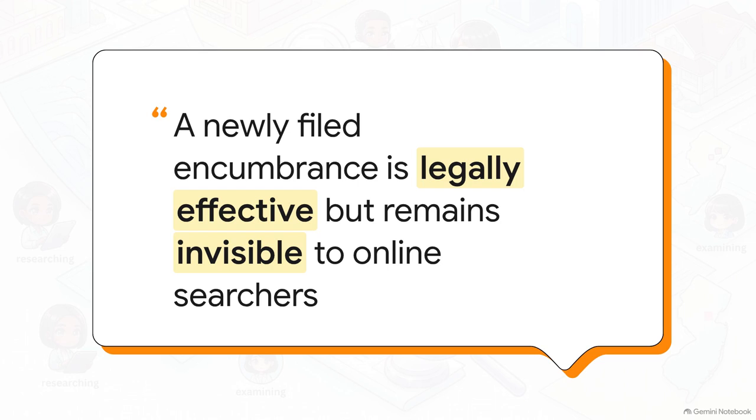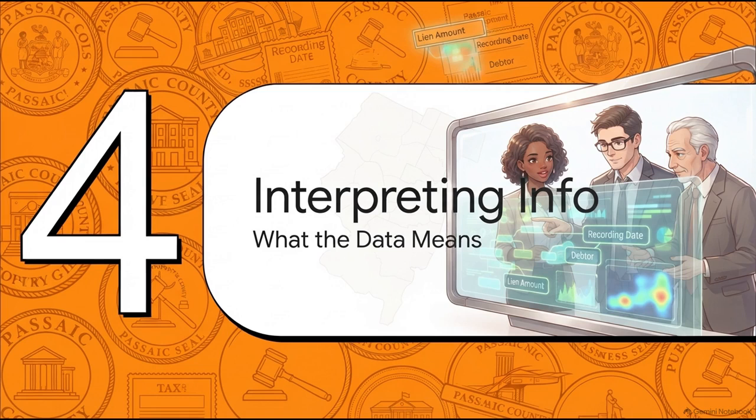During this gap period, a newly filed lien is legally effective, but you literally cannot see it online. This is exactly why a final gap search is always done by professionals right before closing a real estate transaction. Which brings us to step 4, interpreting lien information.